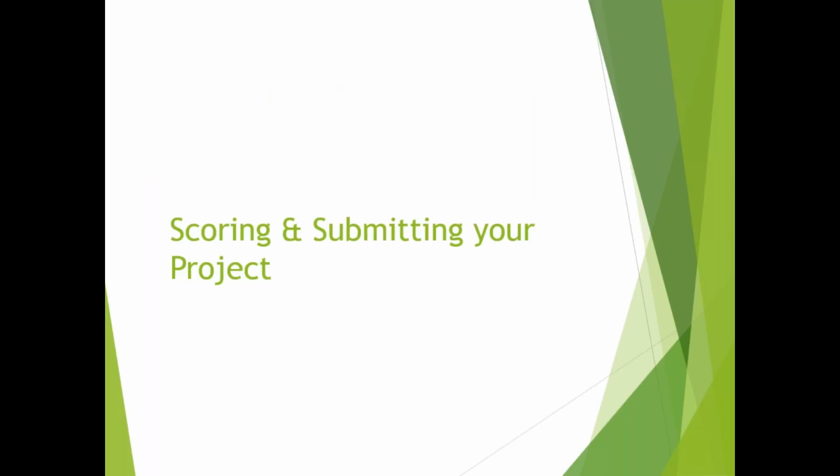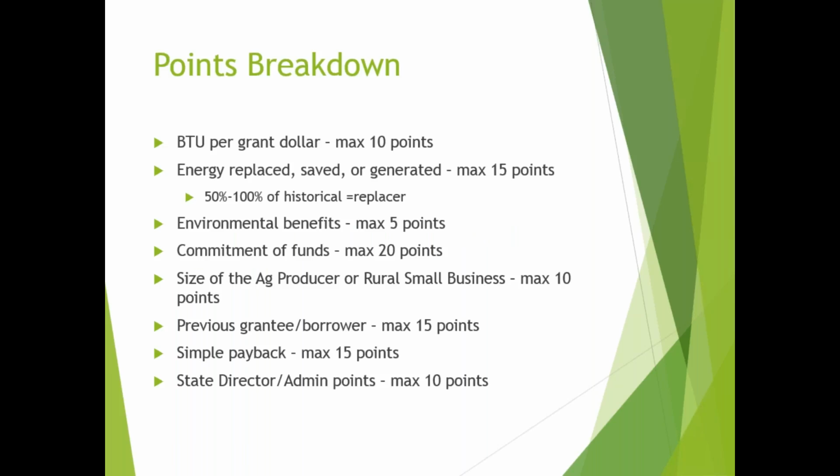So, scoring and submitting your project, this is what everyone is really interested in. How do I get the most points? The way that REAP works is they award you points based on the different components of the application. Whoever gets the most points are the most competitive, and then they usually get funded. So you're aiming to get the most points you possibly can.